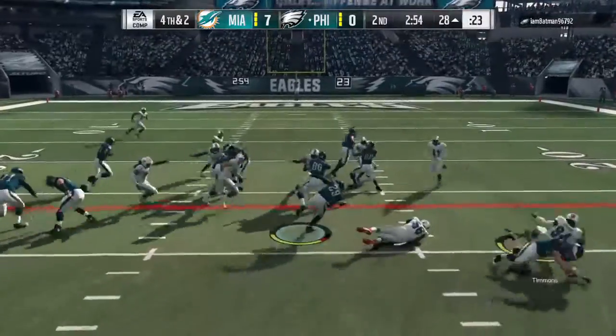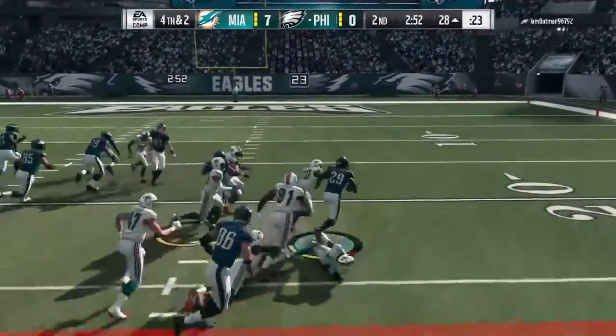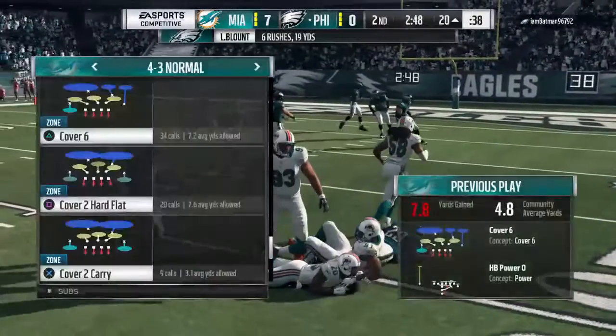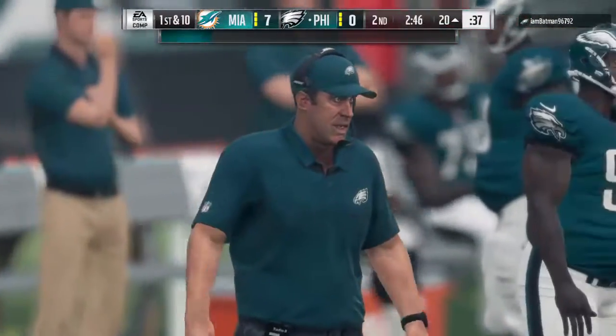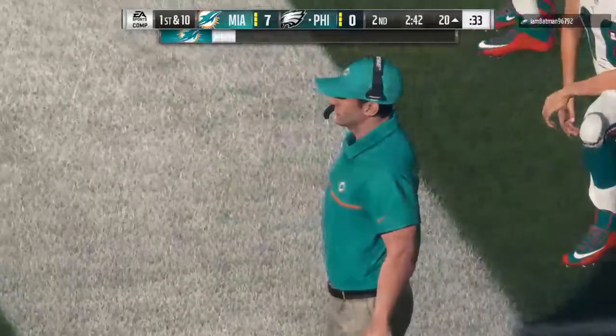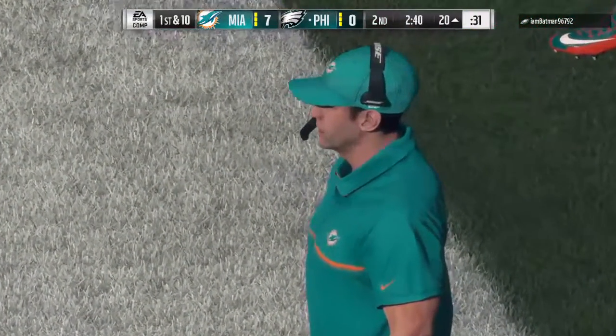Here's the battering ram Blunt. And now running right through it. Yeah, brought down, but not before he was able to break the tackle, and the extra effort moves the sticks. It'll be a gain of 9, and they're able to pick up the conversion here on 4th down.